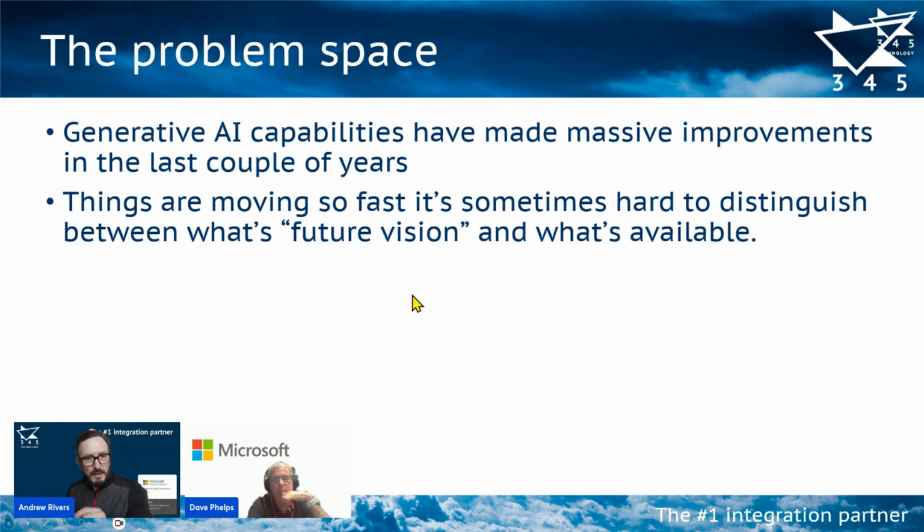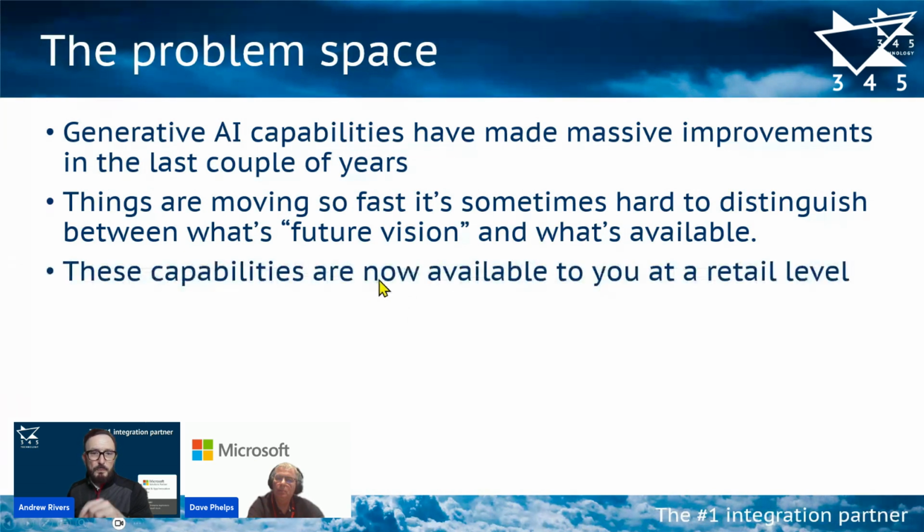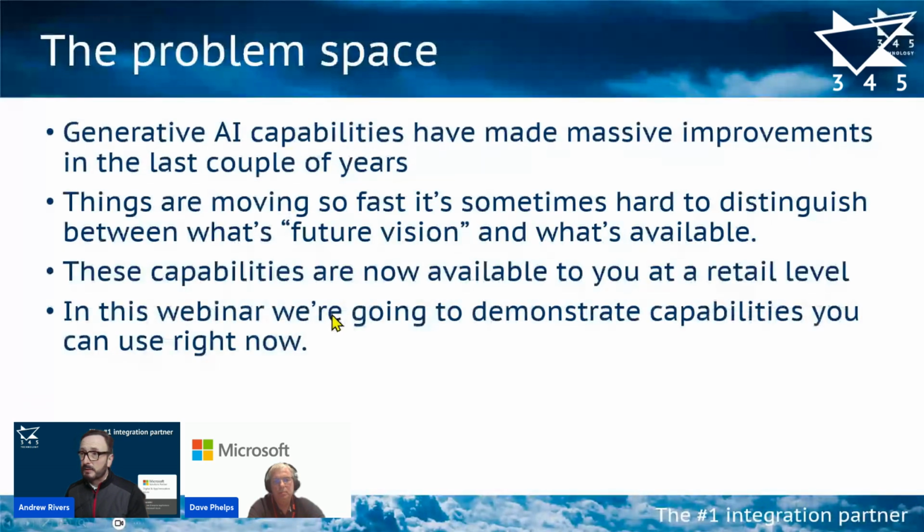And the thing is, because people are always wanting to announce the roadmap and what's possible, sometimes it's hard to distinguish between what's in the vision, what's in the pipeline, what's in the future, and what's available now. So what we're talking about today is the capabilities that are available to you at a retail level right now, not in some technology company's research lab, but the stuff that you can actually hook into and use right now. So that's really our focus.